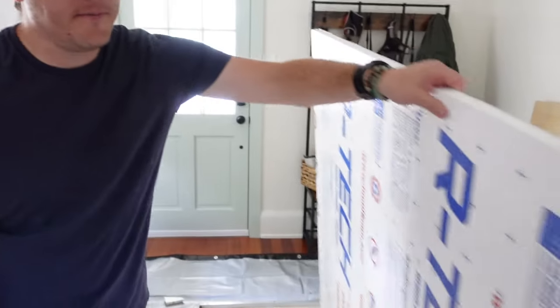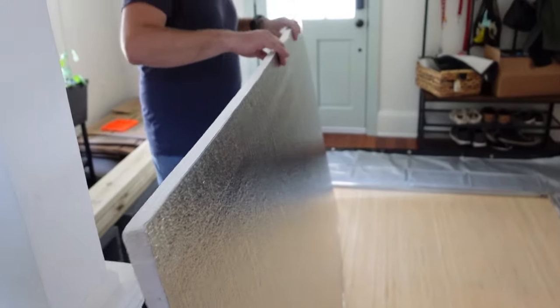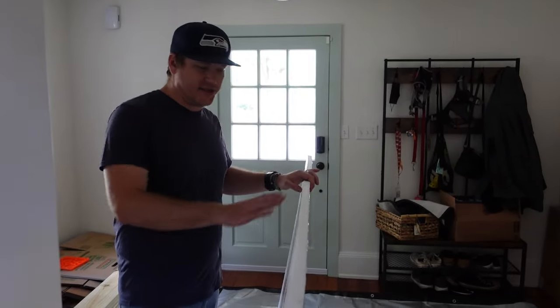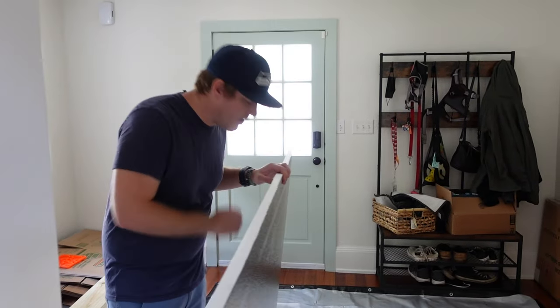We're going to take this and cut it, and then we have another piece, and we're going to take it and cut it, and this is just 1-inch foam, and it fits perfectly in the size of the frame, and we're just going to glue it all down.